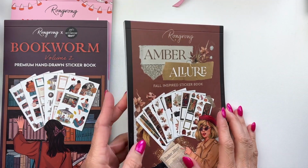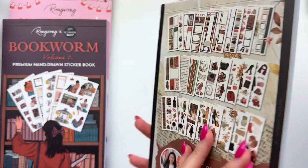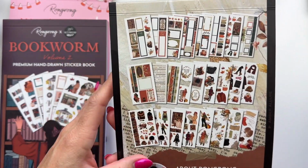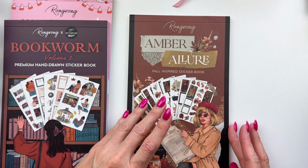For all of you who love sweater weather, here is Amer Allure fall inspired sticker book. All the fall vibes and colors, fall leaves colors. Oh, let's check it out.